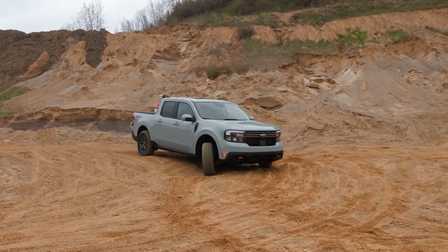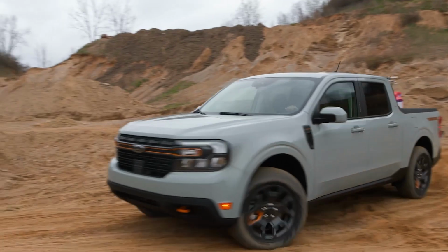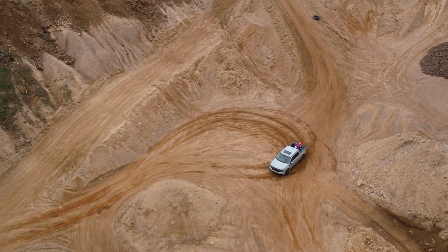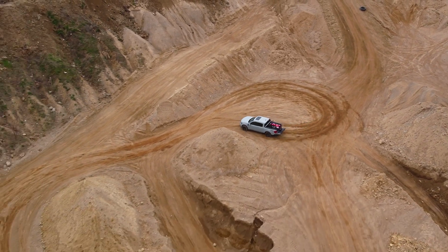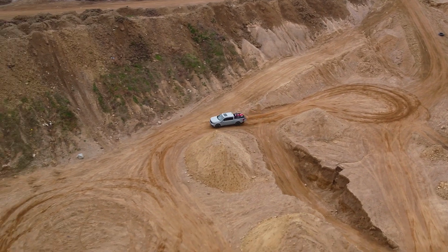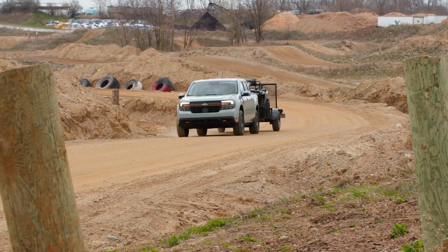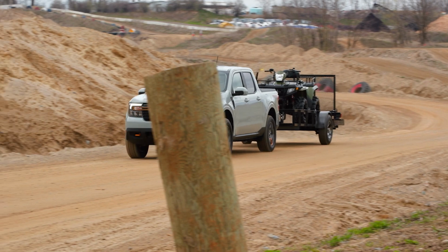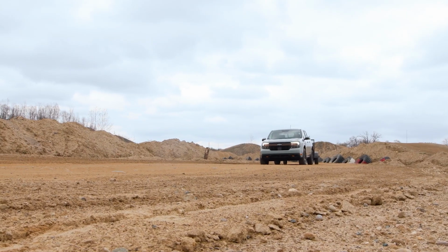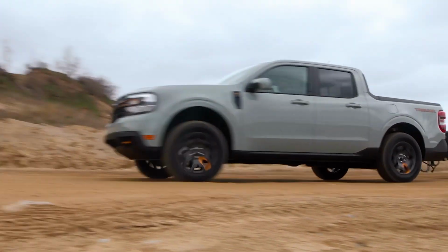So it's not the end of the world, and for the most part, with a bed that small, I don't think people were maxing out payload capacity or probably doing a lot of heavy-duty hauling with this truck. But if that was a concern for you, it is slightly lower with this package. And the other thing to note is that with the Tremor package, it's only capable of towing 2,000 pounds, and you can't add on that 4,000 pound towing package that you would normally have. So once again, it is a bit of a bummer.